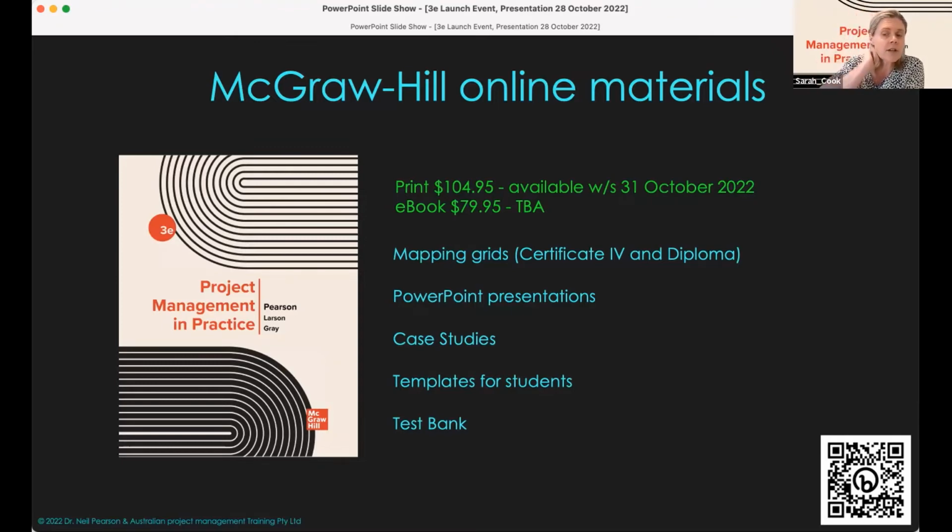Nadine's asked for a list of the templates. I do, Nadine, we can send that out afterwards as well. I'll let you know which ones they are. There'll be some basic PowerPoint presentations, one for each chapter, just to assist with delivery. There are some additional case studies on the website as well, and they could be used as summative or formative activities or assessments with your students. And there's the templates, and then there's also a test bank.